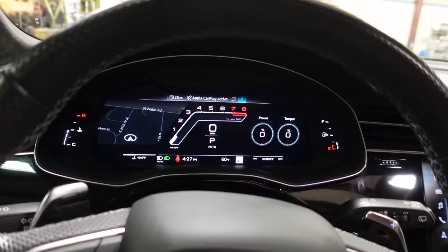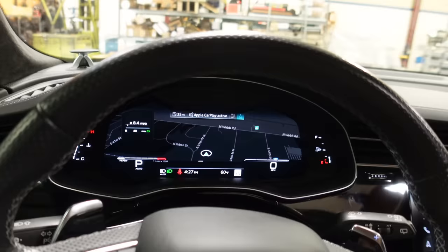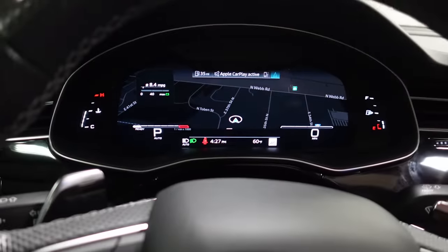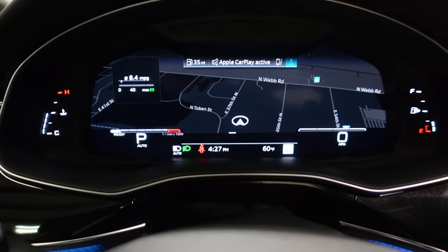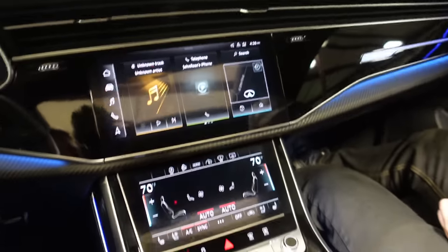We change all the views. This could really go on for a long time. So you guys have seen this before in my MMI overviews for the e-tron, stuff like that. Every Audi that has MMI, it's great. It's just super nice, virtual cockpit. So we'll move on to this center stack where of course we have screens on screens.